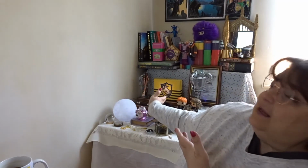Well, hello everybody. I'm having a nice cup of coffee in my Hufflepuff mug, and I am going to show you my little Harry Potter collection. I don't have a lot of things. I don't have shelves and rooms, but I have been collecting things through the years.